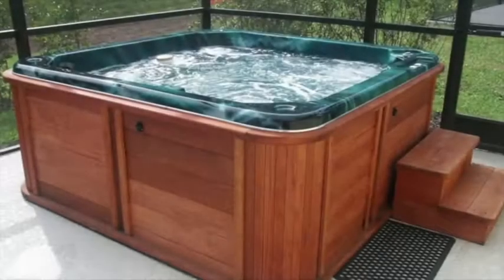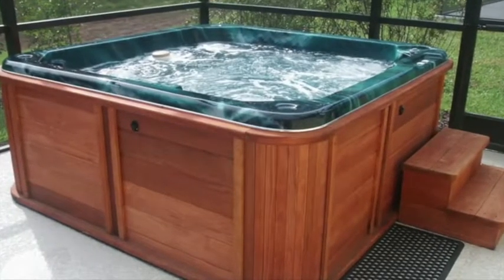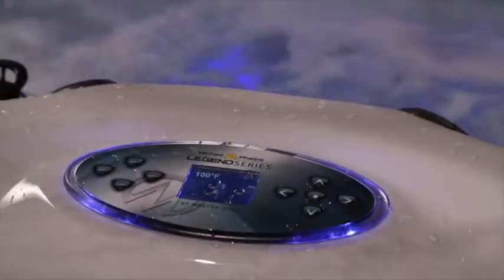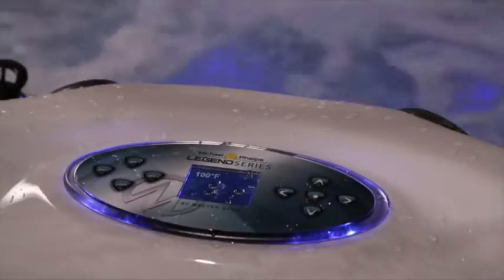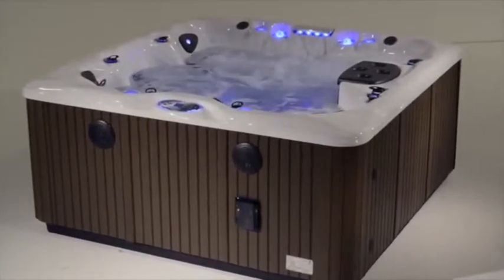In a world where most hot tubs look the same, comes an all-new line of spas that you know are going to be different the first time you hear their name. Introducing world-class luxury hot tubs. The Michael Phelps Legend Series by Master Spas. One glance and you'll see why these hot tubs shatter the mold.